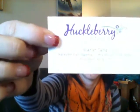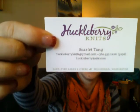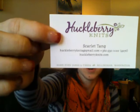Next, that came while I was gone, my shipment number 2 of the Huckleberry Knits Fiber Club that I'm in. Look at that autofocus. Oh, that's awesome. Anyway, huckleberryknits.com. She is amazing, Scarlett. She'll custom dye stuff all over the place. Oh, now the lighting's all messed up. Sorry about that. Maybe it got a little cloudy too.